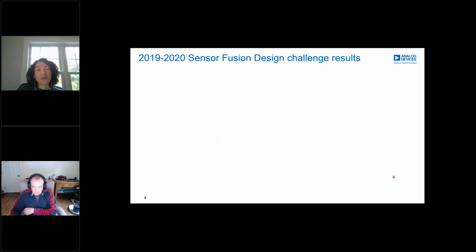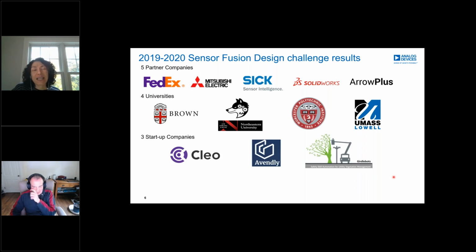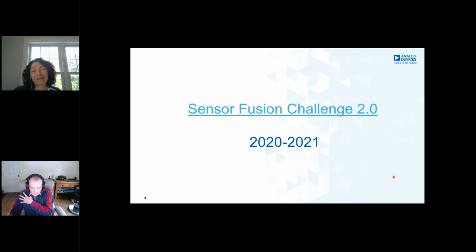Okay, you're going to have to move forward. So very quickly, we started off with 5 partners. We went to 4 universities. We had 3 startup companies. We wound up with 2 patents. One was awarded and one is pending. And there's only one place we can do this all, and that's this collaboration with MassRobotics. MassRobotics brought us all together. We had a super exciting time learning a lot, and we're really glad to be back to do it again, version 2.0.